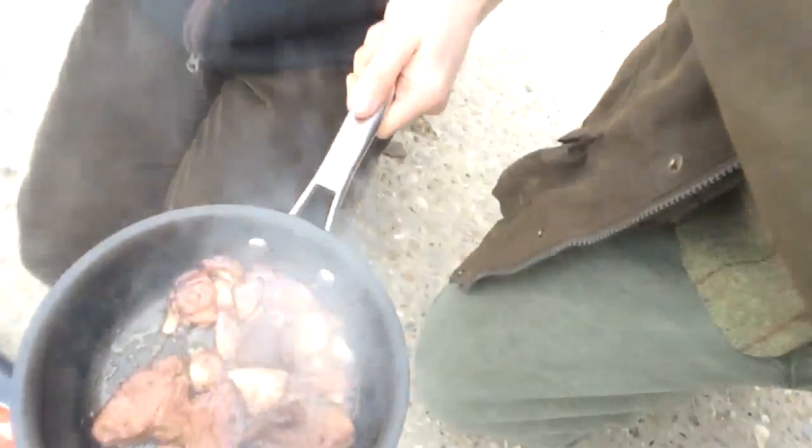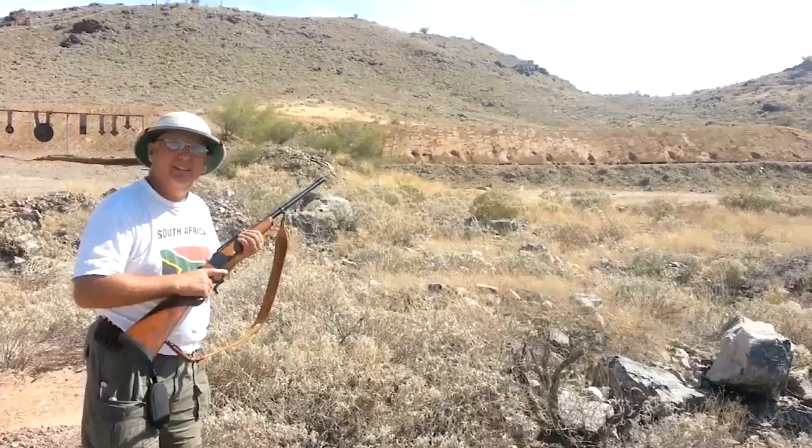Hello Charlie, we've been pigeon shooting this morning. We caught one, or shot one rather. We shot one and now we're cooking it for breakfast. Look at this. Perfect. Right Charlie. Hey Bill, there's one.